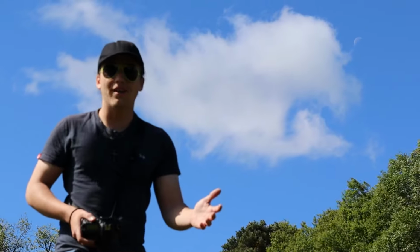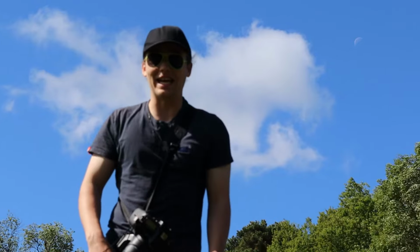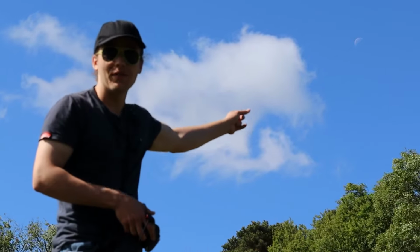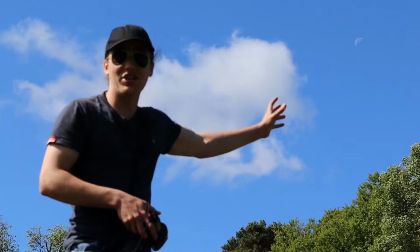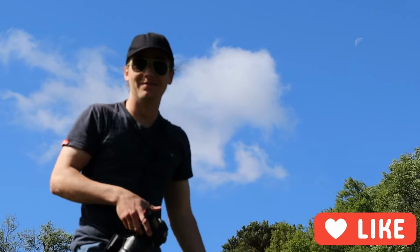Now we've been talking lots about the sun and how great that is for photography. So much so, the moon clearly got a bit jealous, because if you look up in the corner of your screen, just behind this cloud, the moon is out as well.